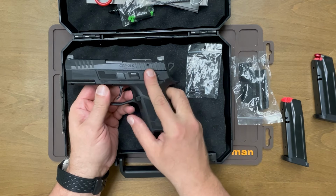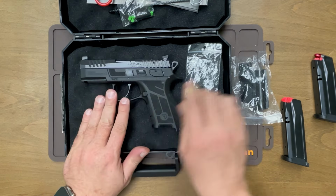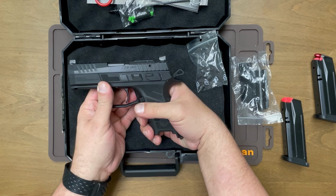If you do not want the decocker, the Omega trigger system, which this is a part of, allows you to remove the decocker and turn this into a safety, which would then be like carrying a 1911. You could carry it cocked and locked if you wanted.